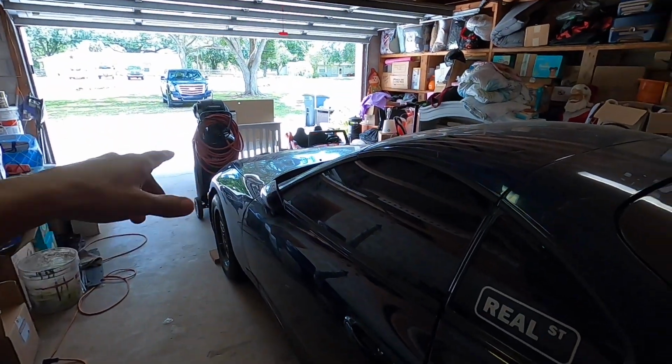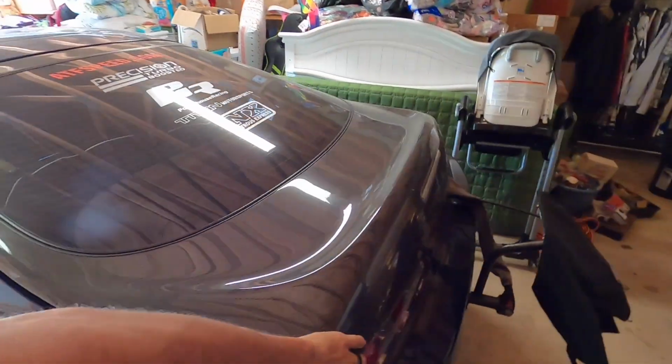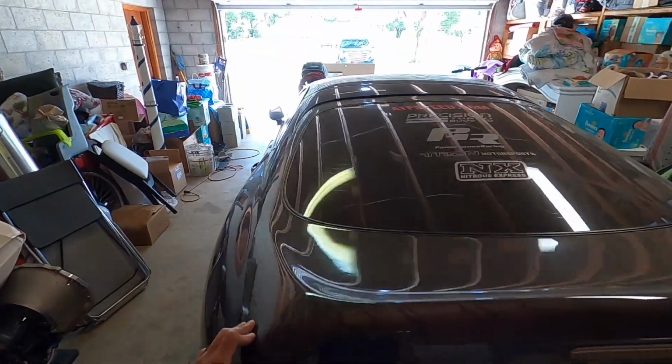So for today's video, my idea is I'm gonna pull the car out of the garage, give it a quick bath, because I hate seeing it like this. It's absolutely disgusting. Let's give it a quick rinse. And once we do that, I say we discuss some goals, some plans for the car, the direction we're taking this car in.